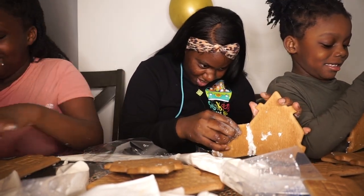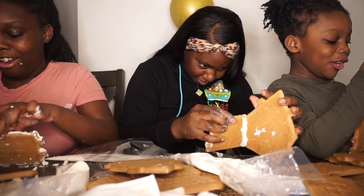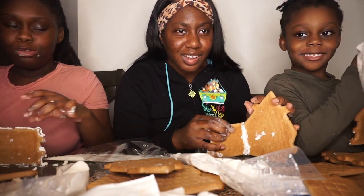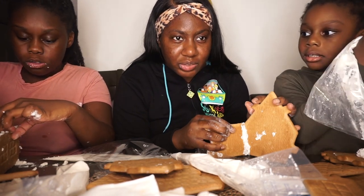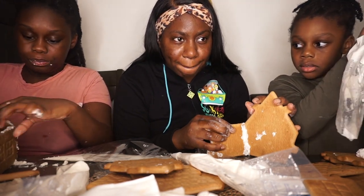I hate this. You suck at this. I'm trying to read the instructions. So I put this right here. Oh, wait.